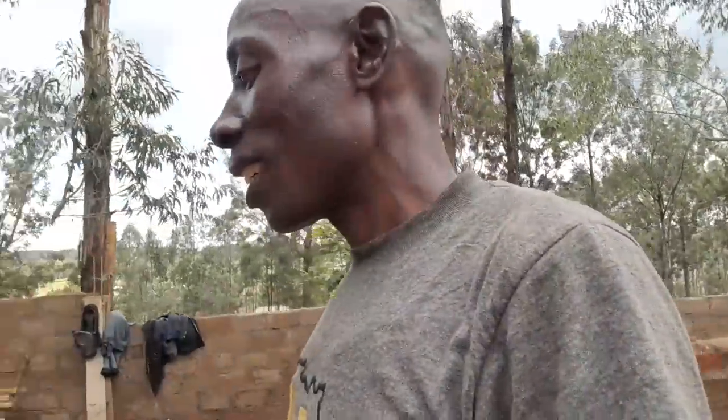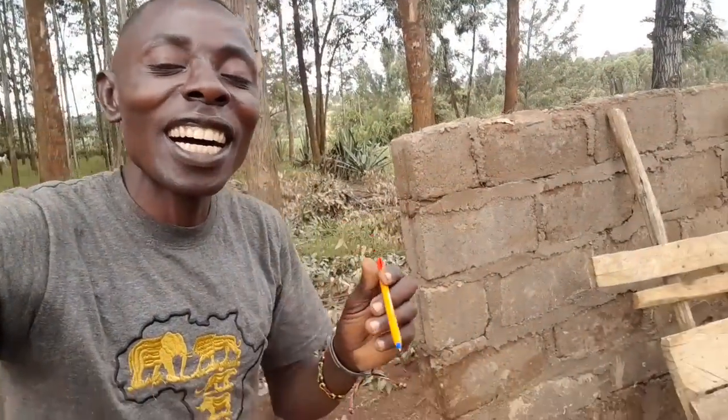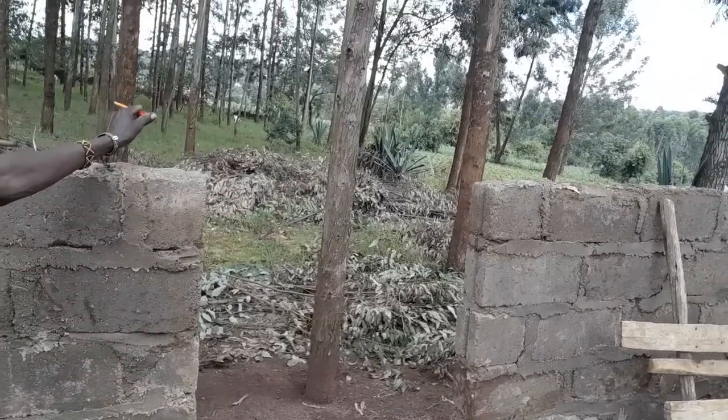Let me show you the small gate and the big gate. The real things here, I want you to run them as I'm writing these things, to be familiar with them. The small gate is this one. Let me hold the camera using this hand. You have seen? This will be the small gate, the small gate going into my forest.